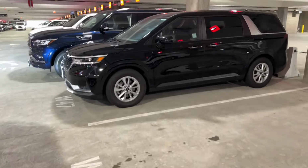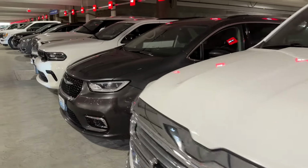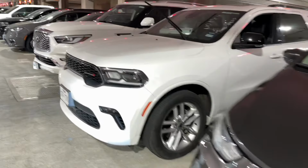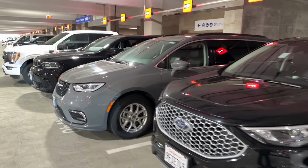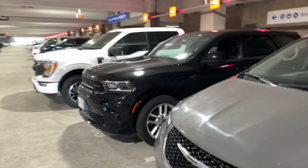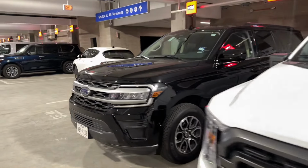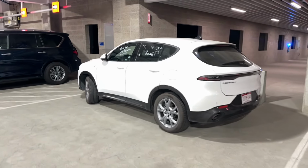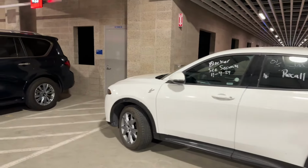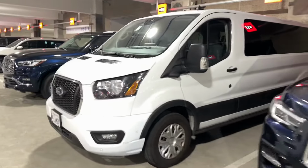Something in a Durango here. Just trying to stay out of everybody's way. E-Torque Hemi 1500 pickup Durango, not the RT. Still 10% on battery, so I think we might be able to get through this aisle and then maybe the one to the left. There's another Hornet. Oh boy. Recall, blocker, security. Yeah. There's another Transit van.